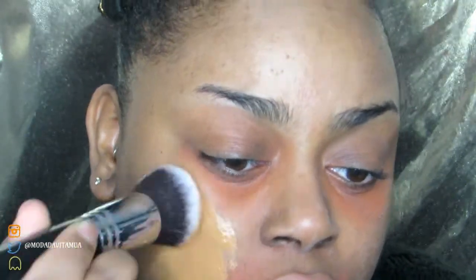as normal. So shaking this up, and I'm gonna do two pumps and start applying this to my skin. So this color is really good, and it does spread because it is spreading very well.